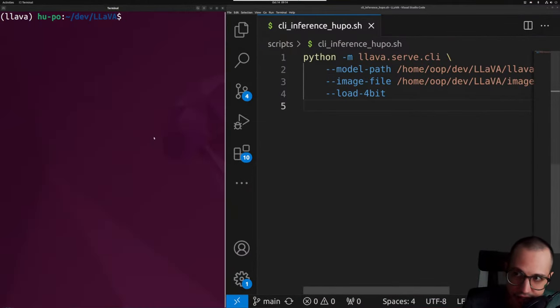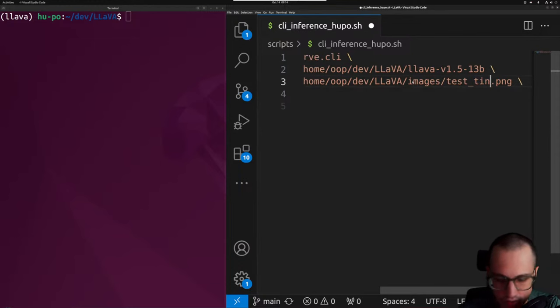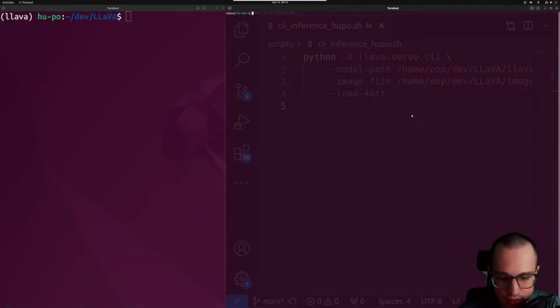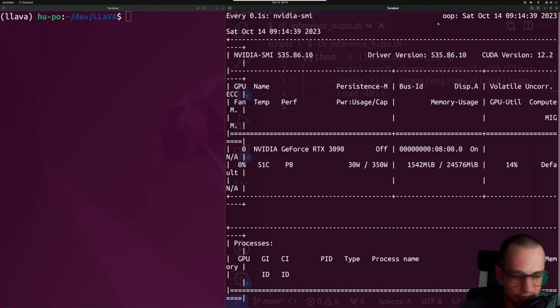And here inside the LLaVA repo, I created a LLaVA conda environment, right? And I'm going to run this on this one, tiny text. And while that happens, I can do this: watch -n 0.1 seconds nvidia-smi, and that'll show me my GPU.